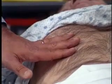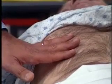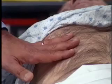And then I percuss upwards. And again, right here, I get to a dull area. Now that's right in the area of the rib cage. I think the best way to ascertain the lower margin of the liver is by palpation.